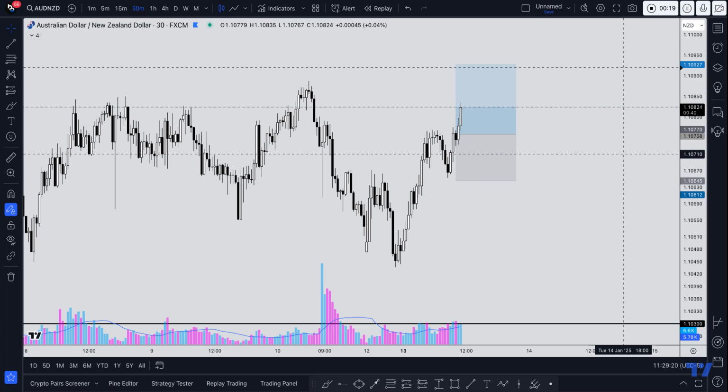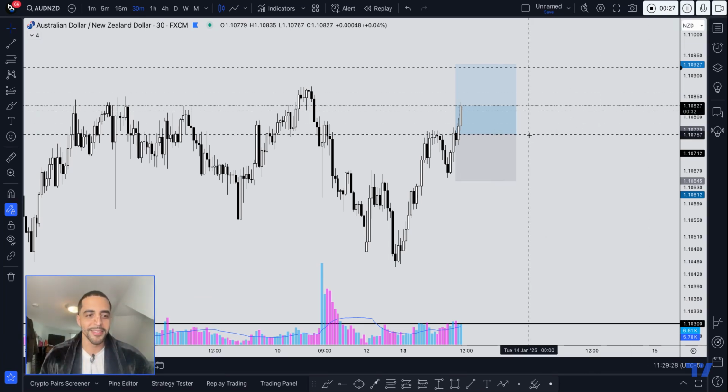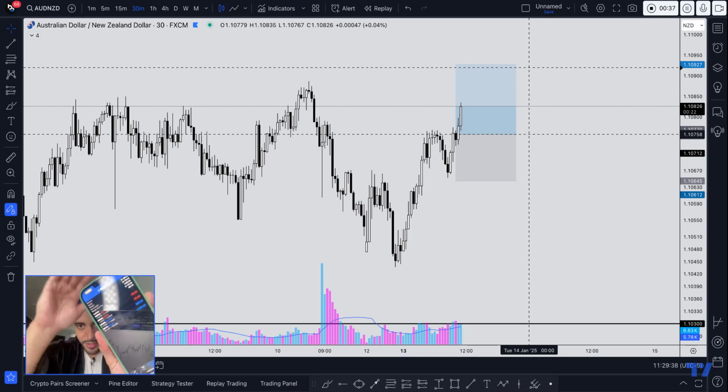Okay, so let's get into this quick breakdown on AUDNZD. Turn my camera on. Don't mind the rope. I just want to show you guys that we are actively in the trade. We're on a GBPJPY buy and AUDNZD buy, which you're seeing on the screen now.